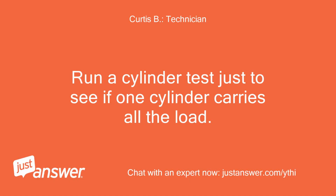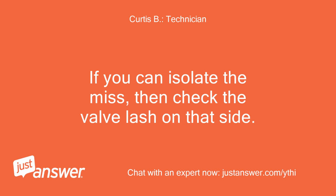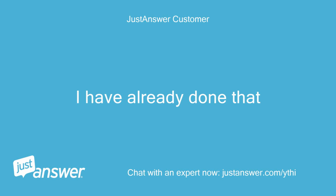Run a cylinder test just to see if one cylinder carries all the load. Get it running, then shut it off, remove one spark plug wire and see if it'll start and run. Repeat on the second cylinder. If you can isolate the miss, then check the valve lash on that side. I have already done that.